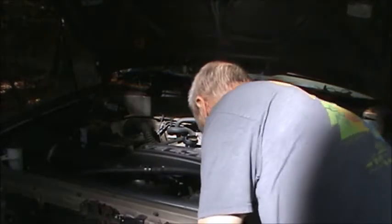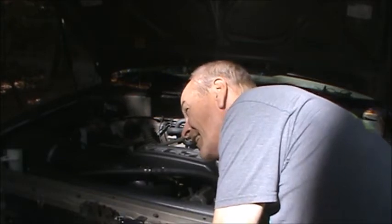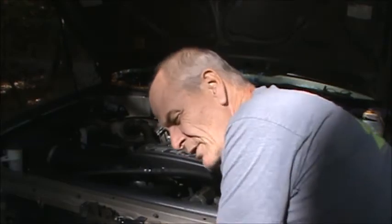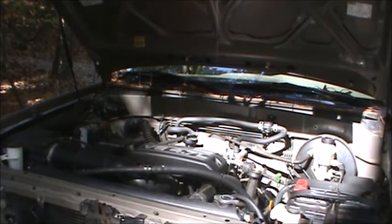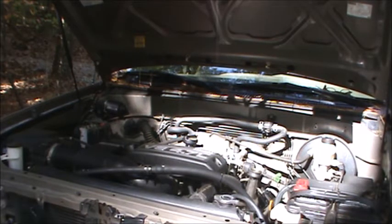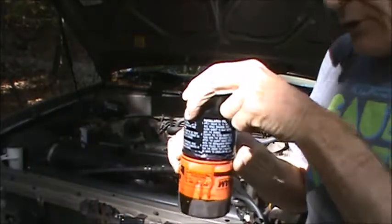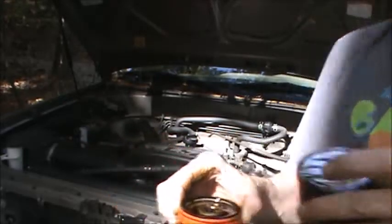Alright. That should do it. Okay. Now see, I already pulled the dipstick earlier and looked at the oil. It's, for me, the standard amount of dirty. Now this time, all Walmart had was genuine Toyota filters. Check your size, make sure they're the same, and don't forget, pull off the plastic cover and coat the ring with oil.